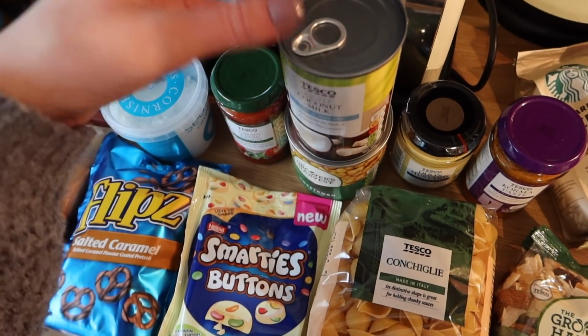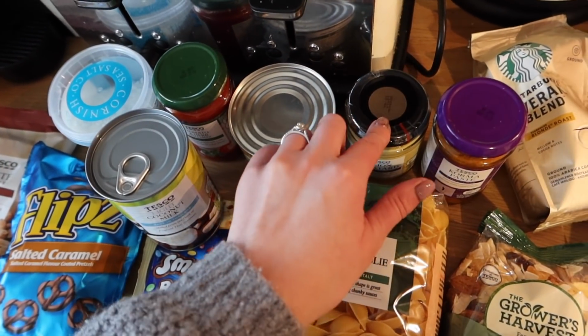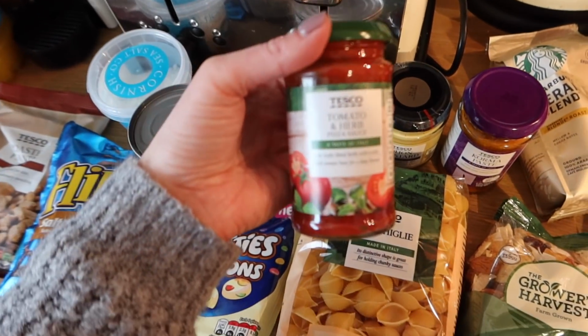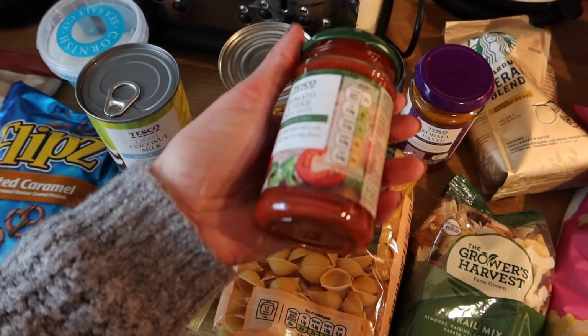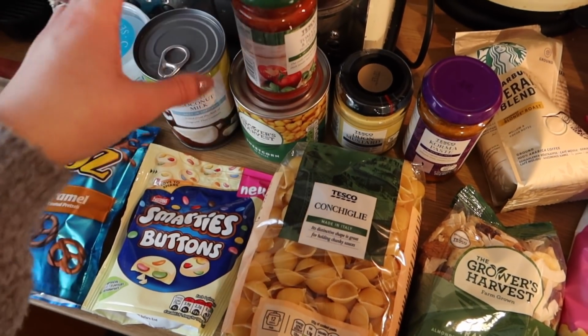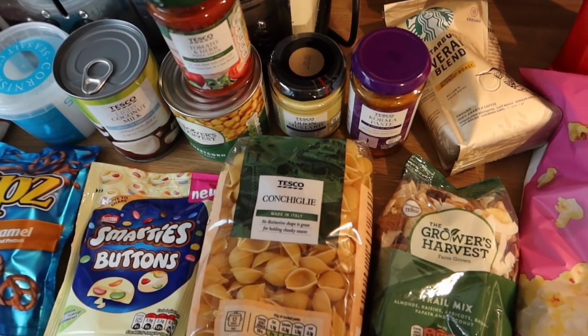Then in terms of everything else, we've got a light coconut milk, we've got some sweetcorn, Dijon mustard and korma paste. And then we're having a play date tonight actually. One of Bill's mates from school is coming round, so we are going to make pizzas with him, and I got this tomato and herb pizza topping just to make it quick and easy, because otherwise I feel like making one from scratch when I've got 4 kids in the kitchen will be pushing it a little bit.